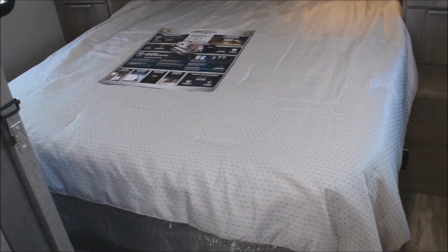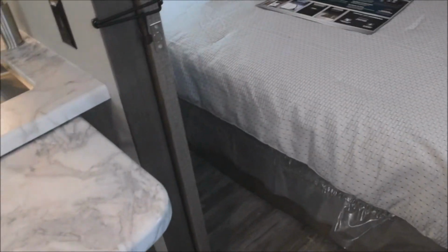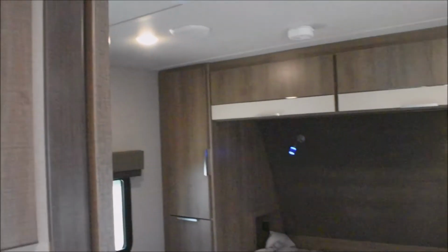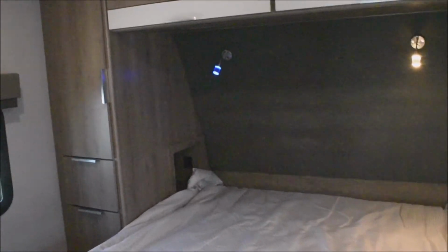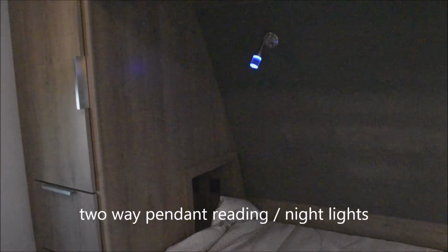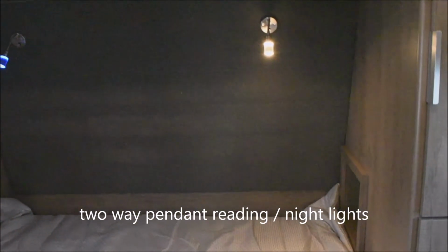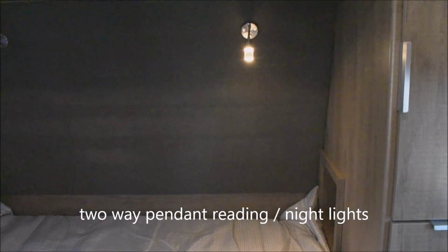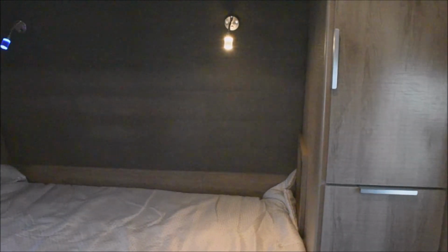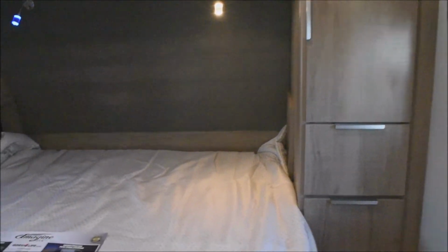Okay, queen-sized bed here in the bedroom with the privacy sliding door right over there. Now, I left the pendant reading lights. One is in the nightlight position where it's a gentle blue glow, and this one's in the true reading light. You just push the button once and you get blue, push it 2 times, you get the reading light. Way cool. Those are really, really neat.